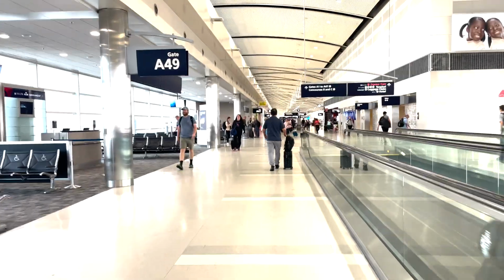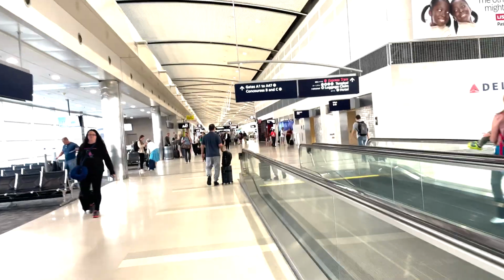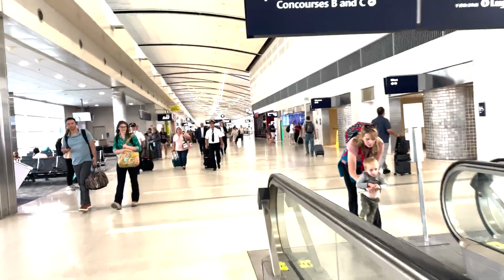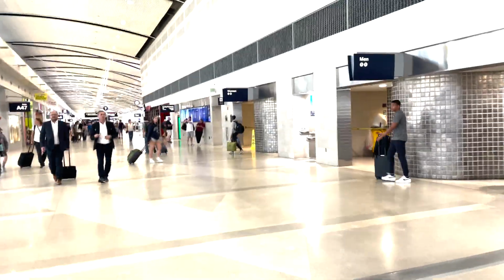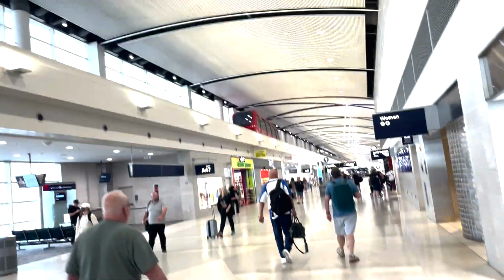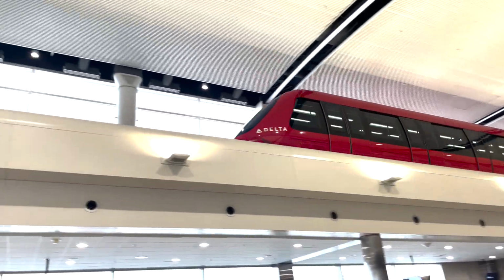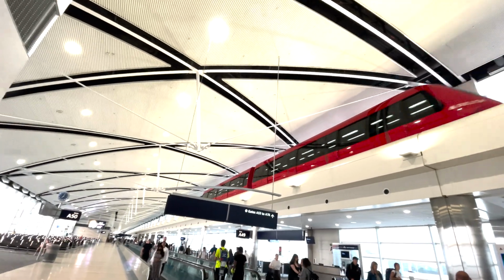Look at this. Very spacious, open. I think I have time to hit the Delta lounge. I think I have time for it, so I'm gonna be doing that. But before that, let me just make a technical stop real quick. Check that train. You ever seen a train within the terminal?